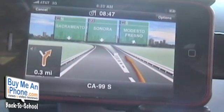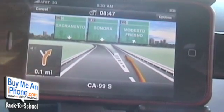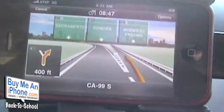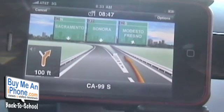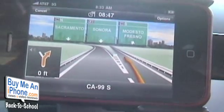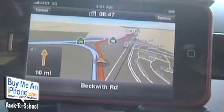Now I know why we're coming up to a caution, because there's a couple of big turns to get onto. Keep to the right onto CA99 South. A couple of big turns to get onto the next highway. But as you guys can see also, there's the lane guidance, Sacramento, Sonora, and then Modesto, Fresno. Please follow the road for 10 miles.